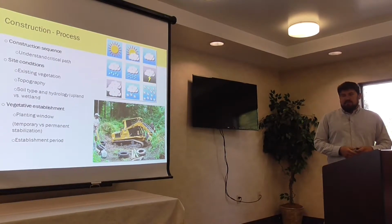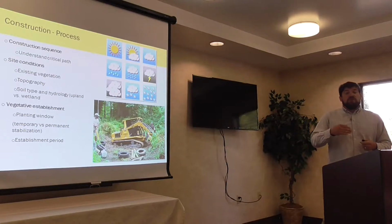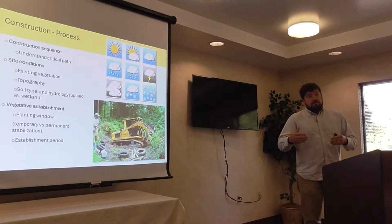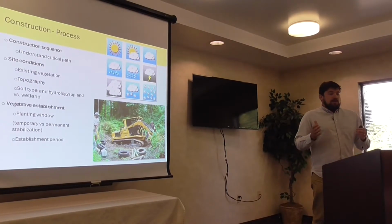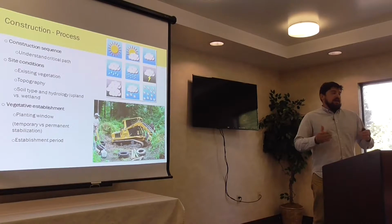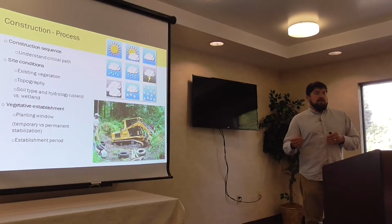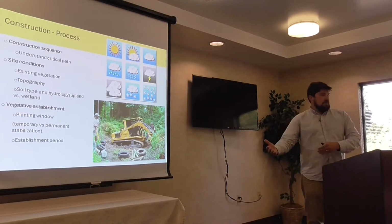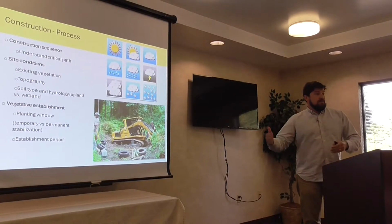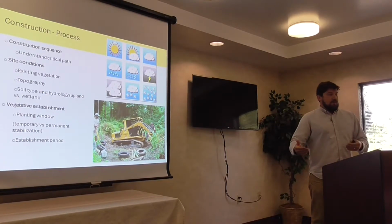And then vegetative establishment comes back to the timing of the project. Are you planting at the right time as a designer, or are you establishing clear planting windows? One thing we do with our seed mixes especially is we say, look, you can't plant after June 15th. And you can't seed until after September 15th, or until October 15th. We set clear windows because we know from experience that these windows are effective times for growing.